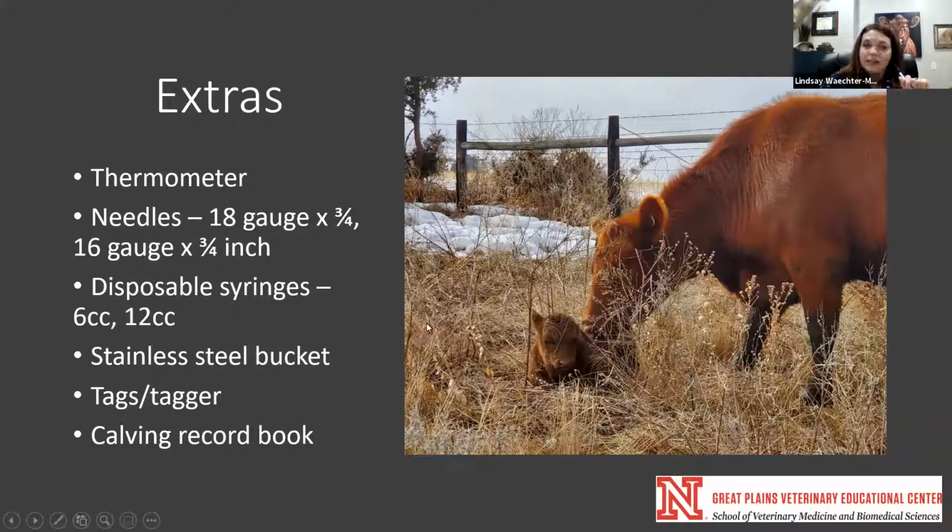Tags and a tagger are nice to have as an extra, just to make sure you can identify that baby. I would not recommend tagging or really doing anything until we make sure that they've mothered up and you've got that colostrum in that baby, because we don't want to interfere with that process at all. Also be aware of frozen ears. That can definitely cause a problem when you're putting a tag in it. So I would delay that if you feel like you've got some frozen ears.